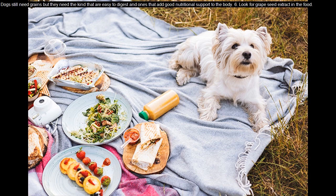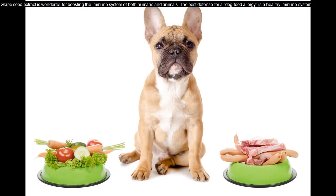6. Look for grape seed extract in the food. Grape seed extract is wonderful for boosting the immune system of both humans and animals. The best defense for a dog food allergy is a healthy immune system.